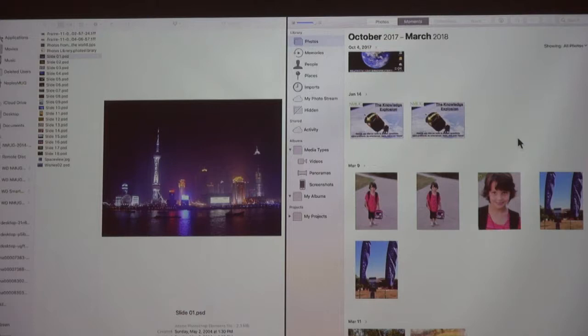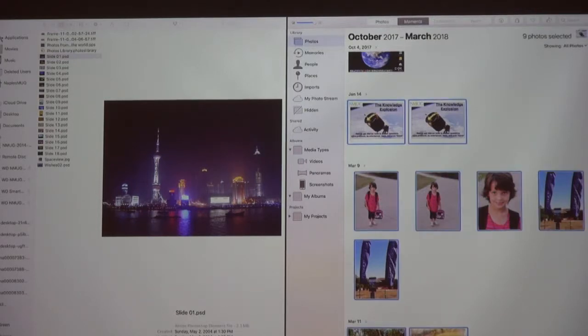But if you wanted to add something to an album, it never adds it twice. Oh, right, okay. I didn't know that. So if I'm in my collection of photos, and I pick all these and say I want to add all these to an album, it won't put them in twice. Okay, so there's no downside to dragging them in there.